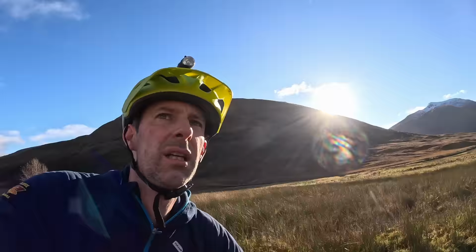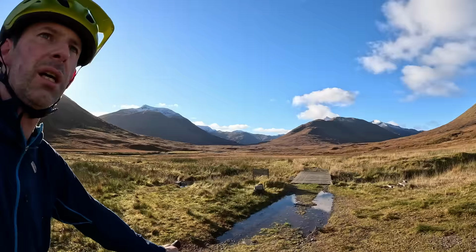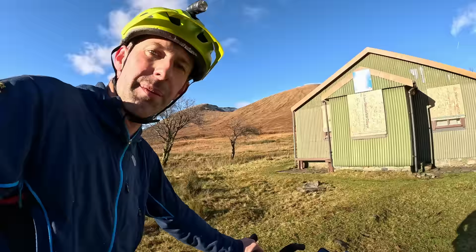This is the Glen Affric Youth Hostel, but as you probably expect, this time of year it's just been boarded up. So there isn't a whole lot of people about, although there are lots of bikes, so I think people have maybe just gone for their walks up into the hills and use this as a place to drop off.